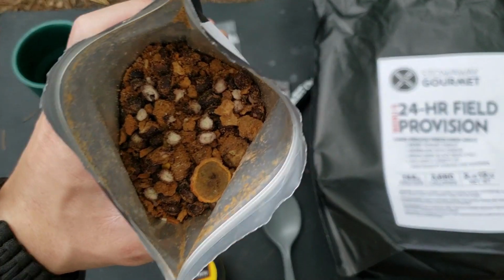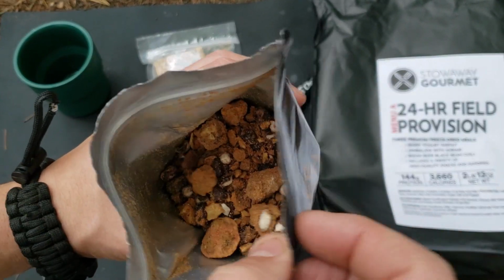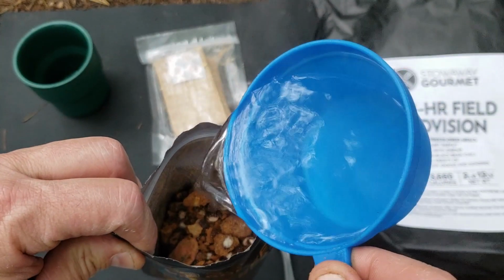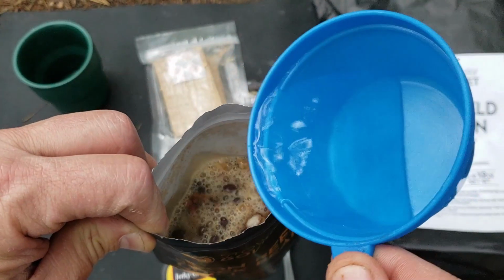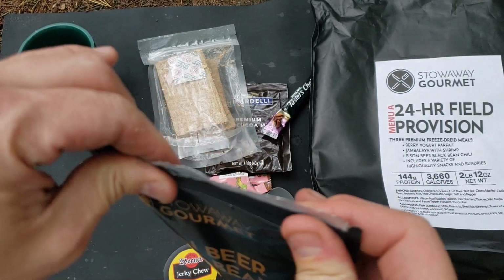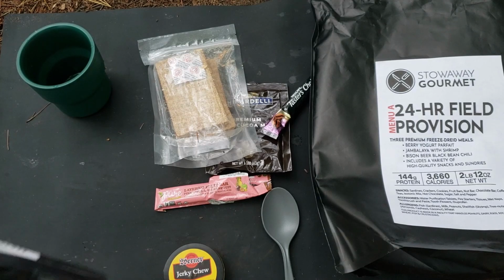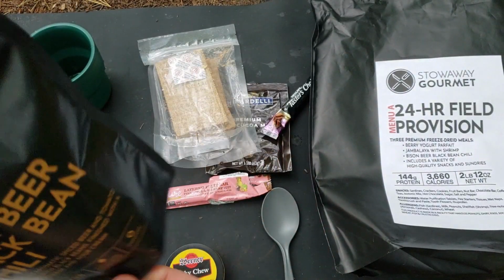Pretty. Oh, that's a couple big chunks of vegetables and meat and beans. Let's add the water. About half a boiling water. Got about a cup. About a half. And then go ahead and seal it up. I like to shake mine. Really gets it in the crevices of that gusset. And then I'll stir it.